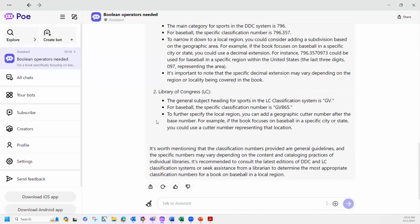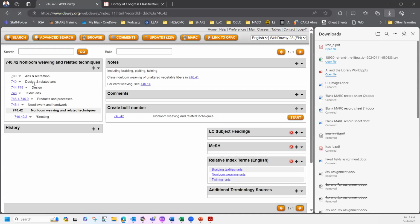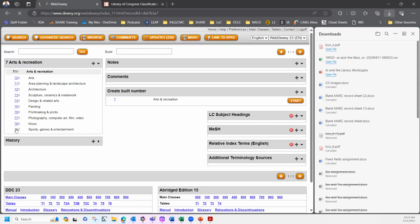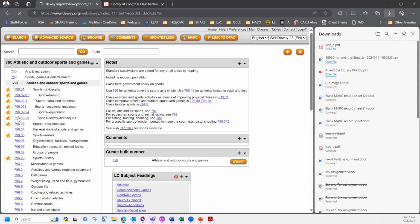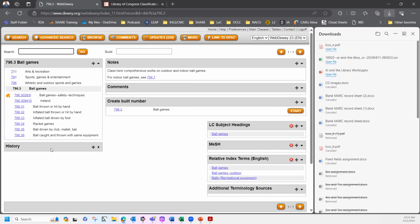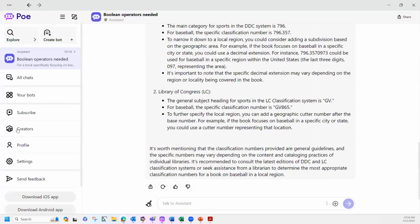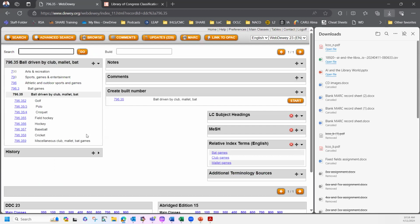So let's head back to Web Dewey. 796.357. Athletic and outdoor sports and games. So we say 357, ball games. Looks good so far. Ball driven by club, mallet, or bat. Lovely. All caught and thrown with the same equipment. I'm forgetful today. 357, baseball. So it's just going to give it a general number, which isn't too bad, but as it points out with the LC number, you could probably add some stuff to that.